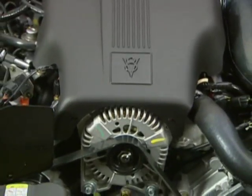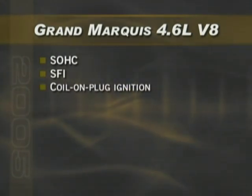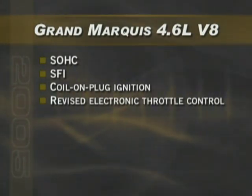At the other end of the spectrum, Grand Marquis' V8 features a single overhead camshaft design. Like the 3800, it has electronic multi-port fuel injection and uses coil-on-plug ignition to enhance combustion as well as reducing the number of ignition-related components. Also, a new feature for 2005 is a revised electronic throttle control for improved torque management.